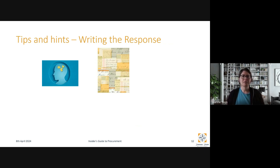Please complete the answers in full. Don't cross-refer to a website or to external information unless the RFP explicitly asks you to. You want to make it as easy as possible for the evaluators to assess and score your response. And your response is part of the official record of the procurement process. So information assessed has to be in there. We all know a website can change significantly over the course of a single day.